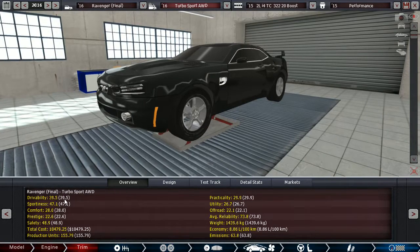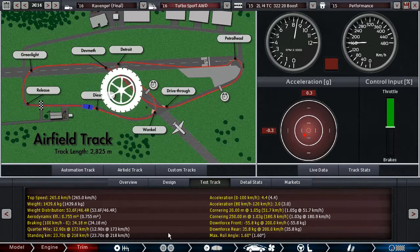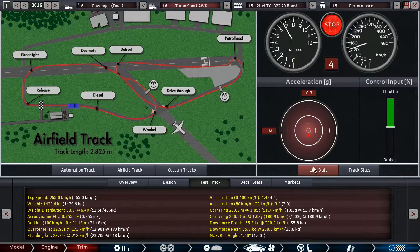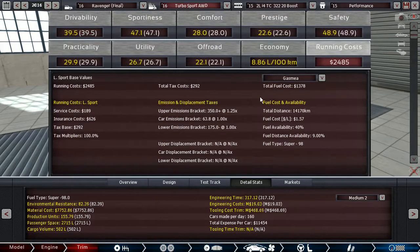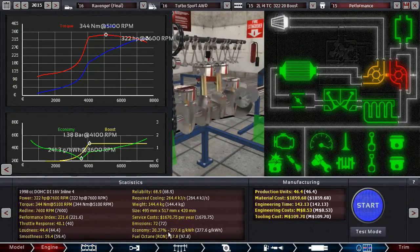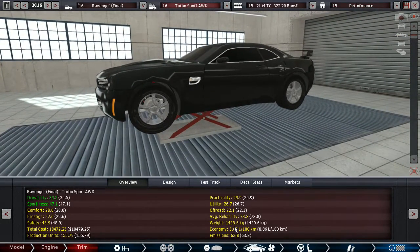Relatively low drivability, I gotta say, and sportiness isn't all the way up there either, but we have really good acceleration and a decent top speed. We get a 124.79 around the average track. The running costs are somewhere in the middle between the cars that we've seen so far. It is the only car to run on super octane fuel though. It makes 322 horsepower and has okay fuel economy.